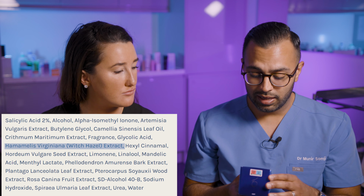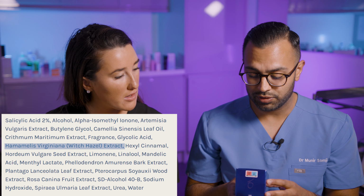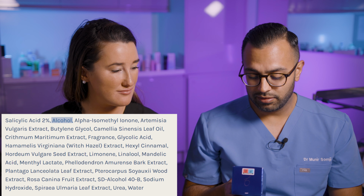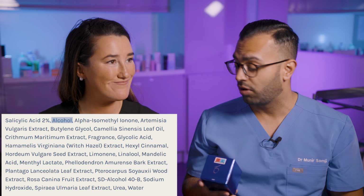And unfortunately for a medical brand, they've got quite a high content of alcohol in there, which can desensitize the skin, strip it and dry it. It could be too stripping and too drying.